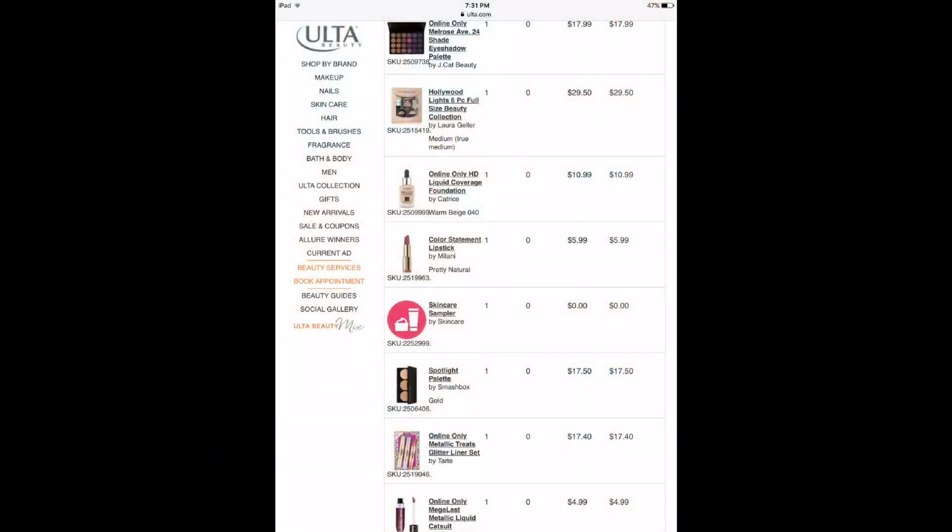Moving on to makeup, I made this online order. It should arrive tomorrow. I'm going to try out this JCat Beauty eyeshadow palette. I've heard really good things about this palette. It has a couple reviews, but I'm going to go ahead and try it out. I've heard really good things about Catrice and Milani as well, so I got some of their highest rated things, and I wanted to try those out.